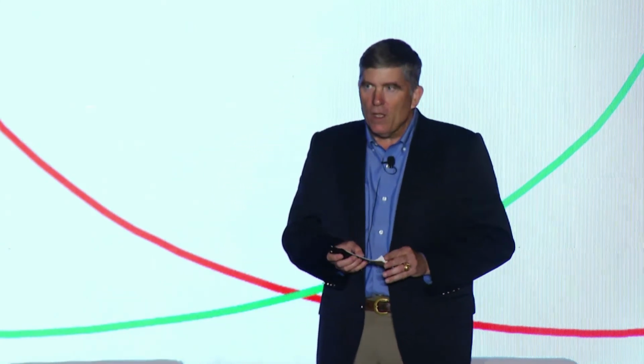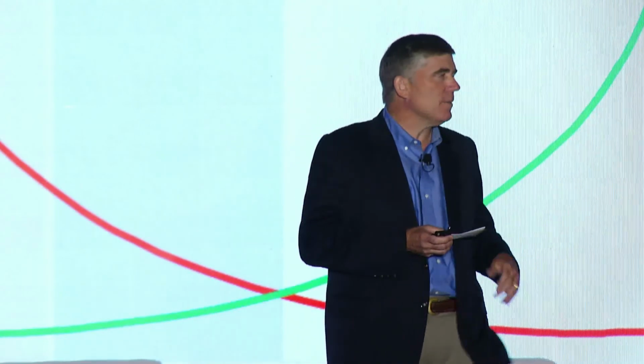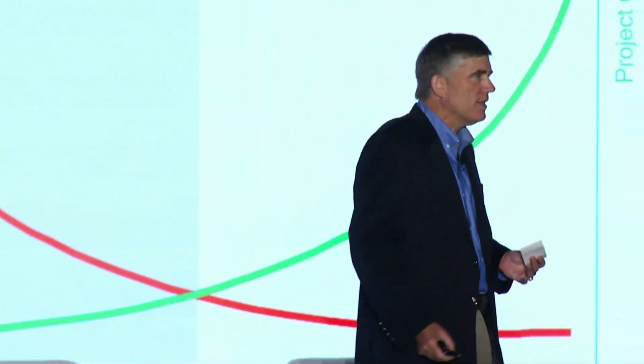The old-time influence curve, there's not a whole lot necessarily to say about that you don't already know, but it's really just a good reminder that the time to get the project delivery system right is up front.